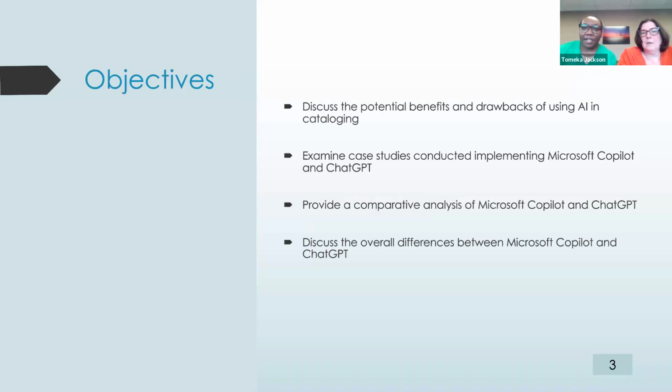So the objectives for our presentation are to explore the advantages and disadvantages of using AI for cataloging. We will be reviewing the case studies we created in implementing these two AI tools, and we will also provide a comparative analysis of both tools, Microsoft Copilot and ChatGPT. We're going to discuss the overall differences between the two.